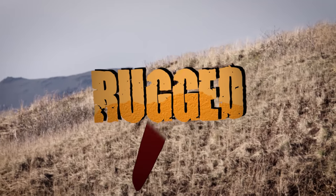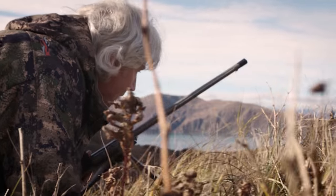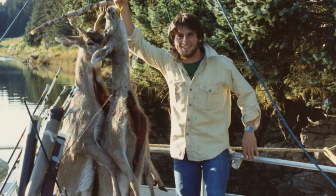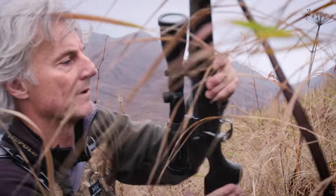Coming up on Rugged Expeditions, we're heading to Kodiak Island, home to bad weather, huge brown bear, great fishing. Get the teeth on that one. And the best Sitka blacktail hunting there is. It's also my old stomping grounds where I learned how to hunt. And we're going back to see if the hunting is just as good as it used to be.